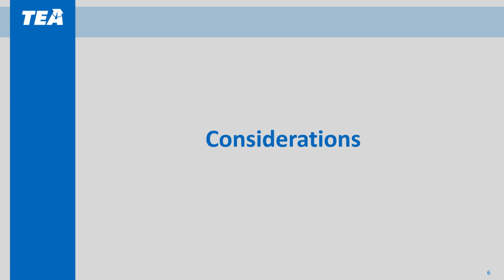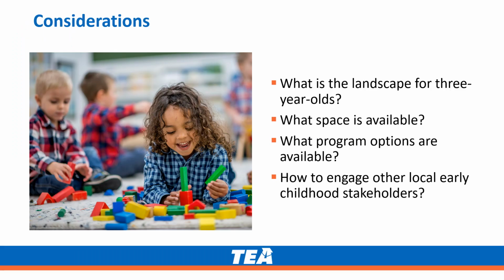Let's take a look at a few of the most important things to keep in mind in beginning to consider serving 3-year-olds. The following are important areas to consider in beginning to plan for serving 3-year-olds in your district. Each area is unique, so there will be many other important things to take into account in the decision-making process for establishing a pre-K3 program, but these points are a great starting place.